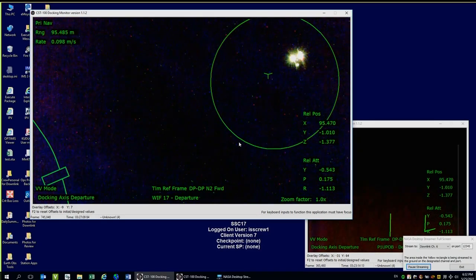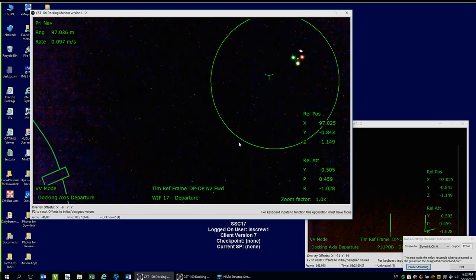Flight controllers are getting ready to turn off those docking lights on Starliner. Again, as Starliner moves away, and there we see the command was sent and received by the spacecraft, and turned off those docking lights, and now we see a little bit more of the navigation lights. Now Starliner is coming up on 100 meters away from the International Space Station. Everything continuing at pace, just as it's supposed to for Starliner.